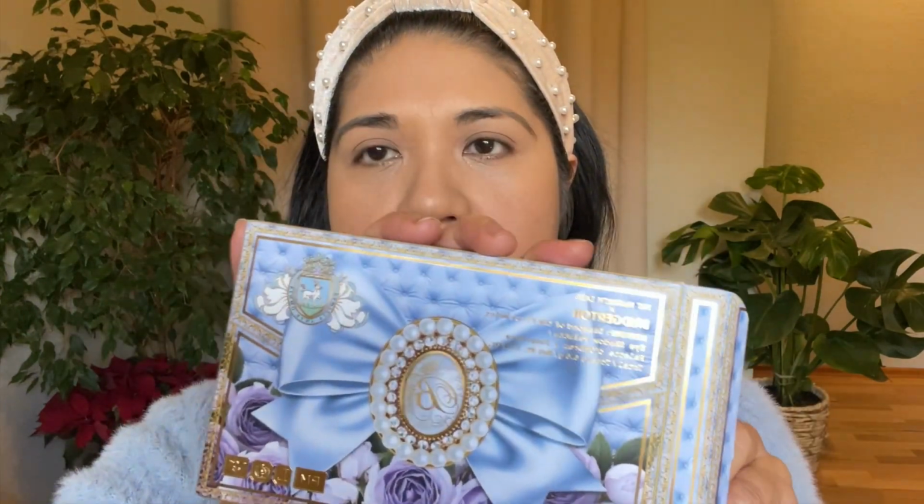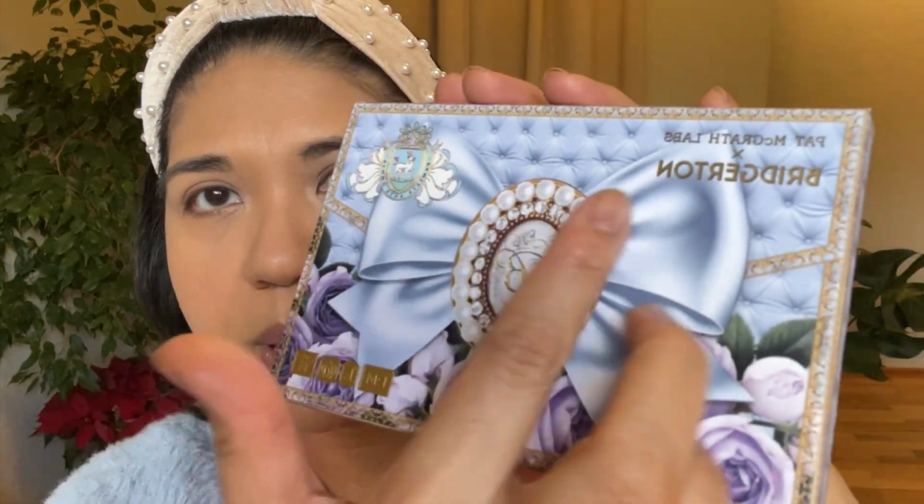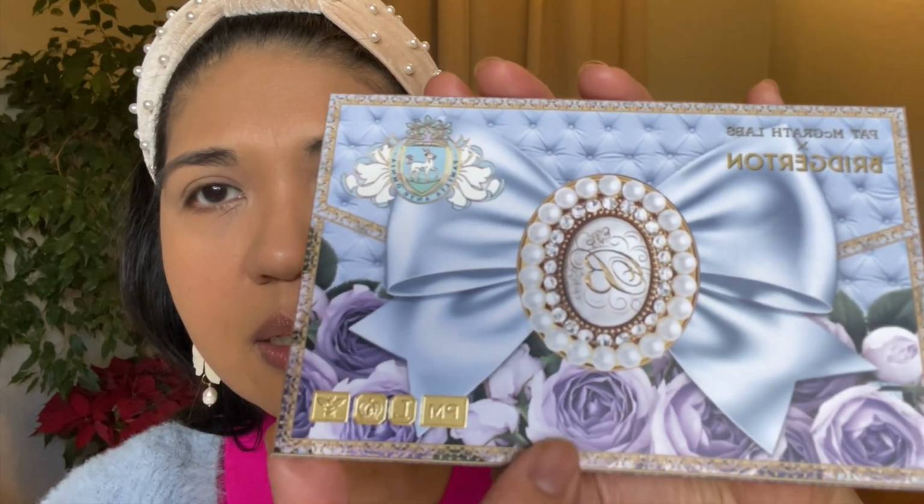And so it comes in this case, and I'm just living for this. I just love the blue. Blue is this baby blue with the gold and the purple. Thank you. I just love it. And okay, so that's the back, and so it comes like this in this palette. So I think it opens up like this. Just want you to see some of the details on here. So Pat McGrath times Bridgerton.